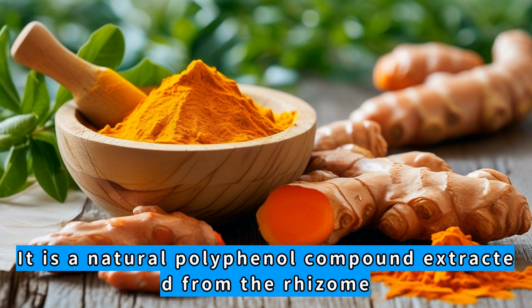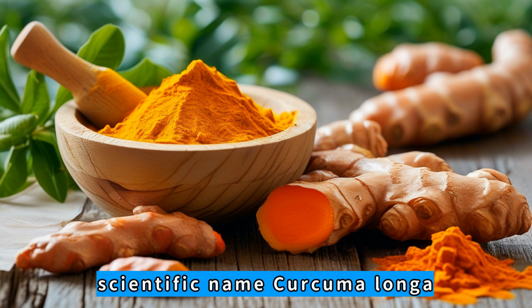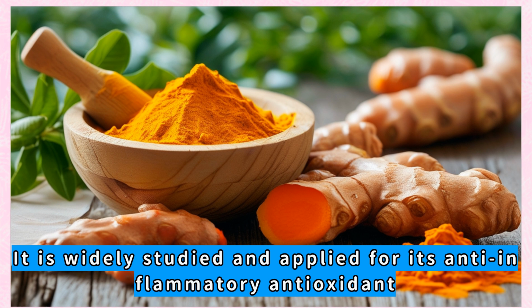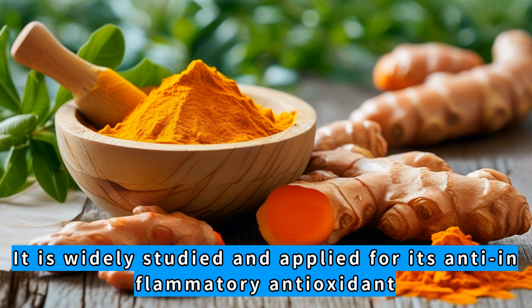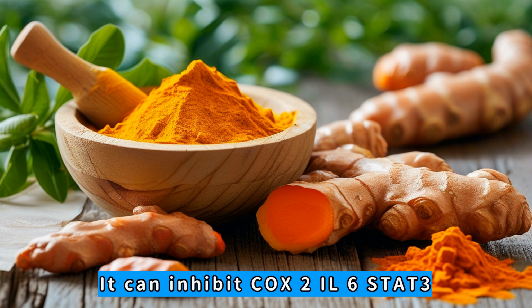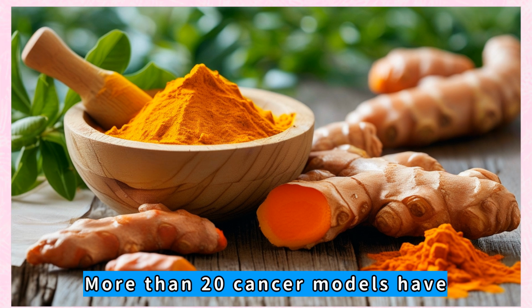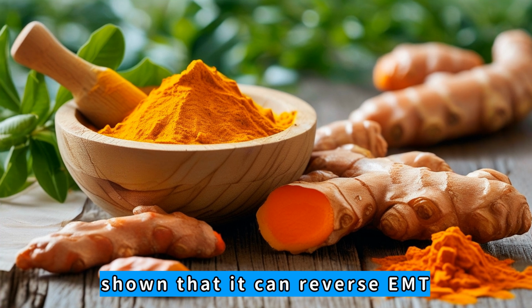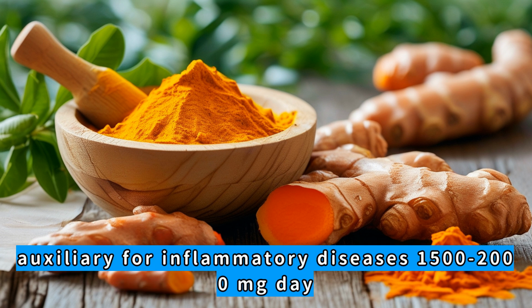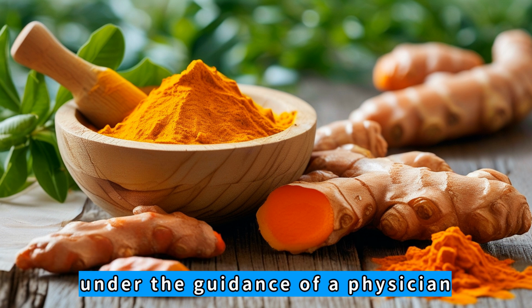2. Curcumin. It is a natural polyphenol compound extracted from the rhizome of turmeric, scientific name Curcuma longa. It is its main active ingredient, and the reason why turmeric is yellow. It is widely studied and applied for its anti-inflammatory, antioxidant, anti-cancer, and immune regulation activities. It can inhibit COX2, IL-6, STAT3, and NF-kappa B. More than 20 cancer models have shown that it can reverse EMT. Recommended dose, 500 to 1,000 milligrams a day. Auxiliary for inflammatory diseases, 1,500 to 2,000 milligrams a day, under the guidance of a physician.